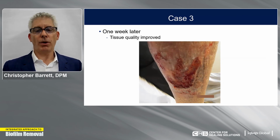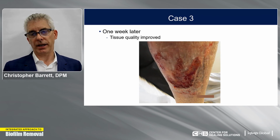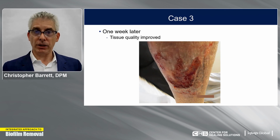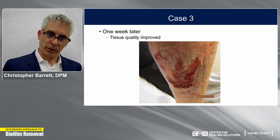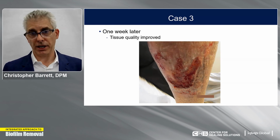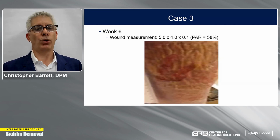Okay, so all I want to show here is look at the quality of the granulation tissue. Certainly, I think by reducing the bacterial load, again, we have a wound that's now rebuilding itself, rebuilding that ECM, lowering the inflammatory mediators. So we have neovascularization. We have a better looking wound. Okay, and this wound progressed.